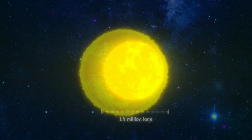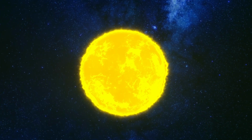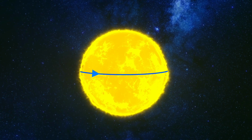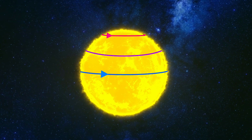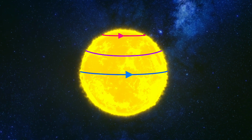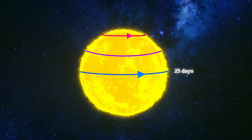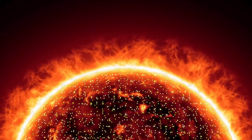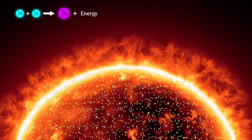The Sun is a hot gas ball composed of plasma, and it rotates on its axis in the same direction as the Earth. But its different sections rotate at different speeds. For example, at the surface, the area around the equator rotates once every 25 days, and the north and south poles rotate more slowly. Due to the high pressure in its core, the hydrogen atoms combine to form helium atoms.